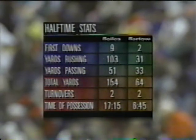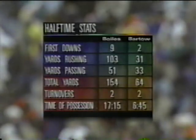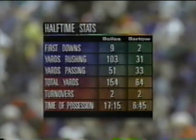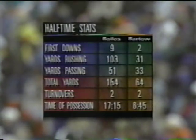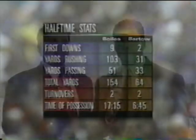Yeah, you're right. Over 17 minutes for the Bulldogs, but Bartow, they only have 2 first downs, but big plays on defense. That's the way they've come into this ball game. Penalties have hurt the Bulldogs as well early in this game. Still 2 quarters left to go, and Bartow looking perhaps for the upset of the year. We'll have the second half kickoff when we come back on Sports Channel.